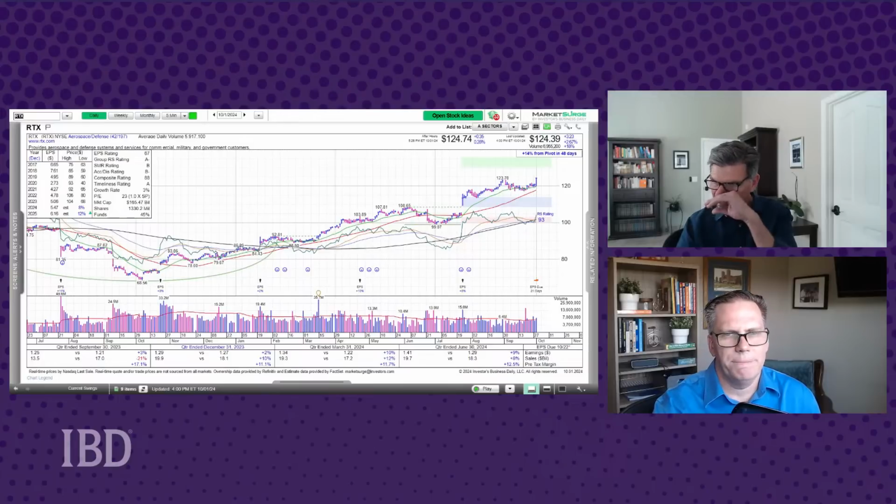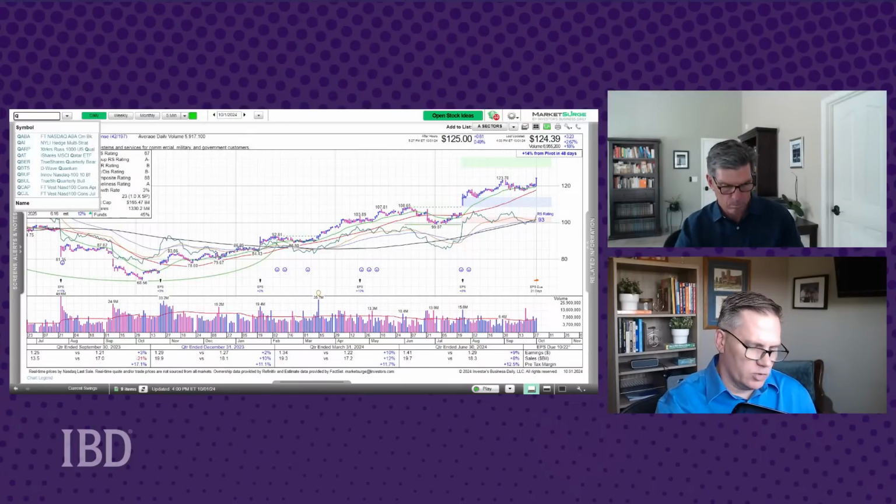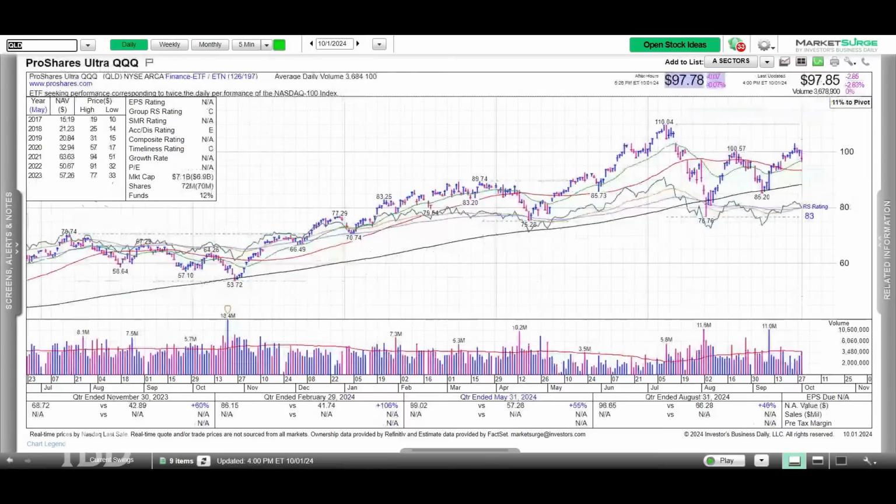Right. A couple other things to cover. QLD. This was one that we did take off of SwingTrader today. And again, when it was at the lows, we were kind of faced with this decision. We had a gain on it. We were kind of coming off of the gains. This is double leveraged.